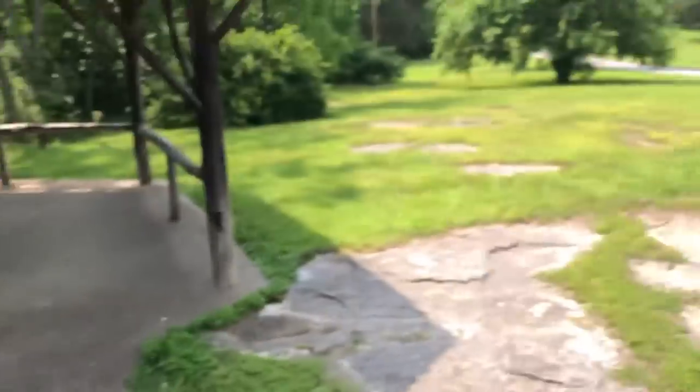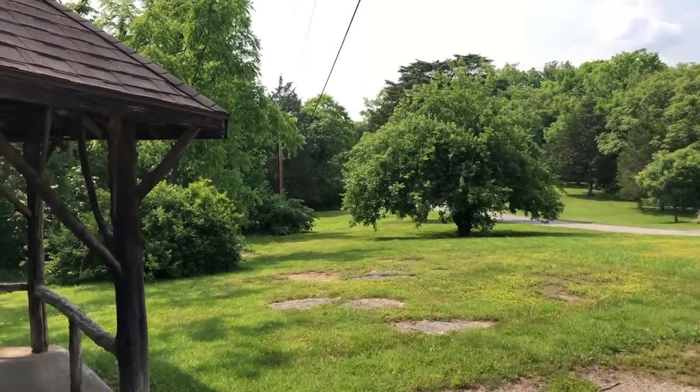Well, there you go. Now I'm shooting into the sun, unfortunately. The sun has changed positions on me today. I heard that train on the scanner. I was trying to get a different spot, but the other spot was too far away. It was over that way.